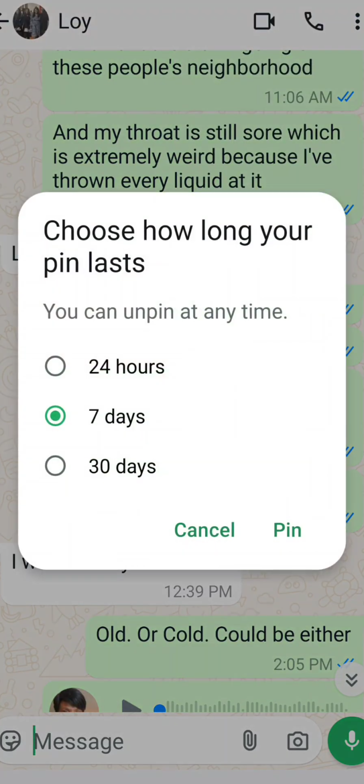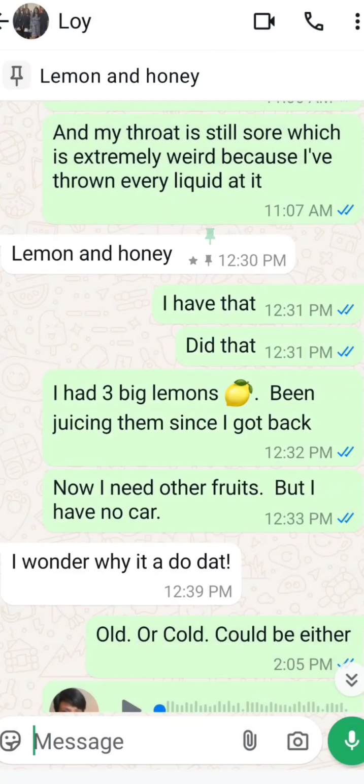How long do I want to pin this message for? About 30 days, because my sore throat should be gone by then. You could pin it for 24 hours or 7 days, but I like to pin for 30 days. So you pin the message. Now her message is at the top of the screen, and it's going to stay there whenever I need it.